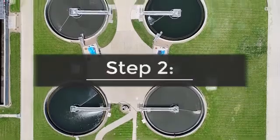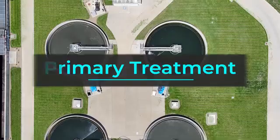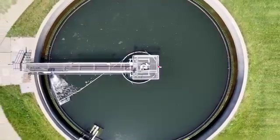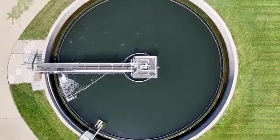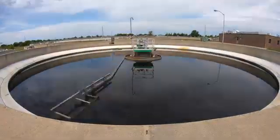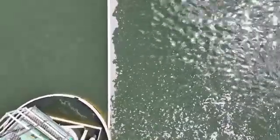Next stop is the primary treatment phase. Primary clarifiers use gravity to complete this critical step. As the wastewater slowly circles the clarifiers, heavier solids settle at the bottom, while lighter materials like oils and grease rise to the top. The settled material is pumped to the anaerobic digester for further treatment. Any floating material is also collected and pumped to the digester.